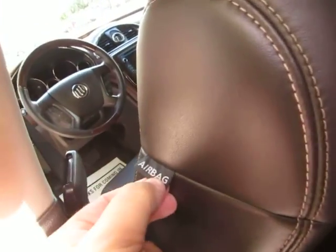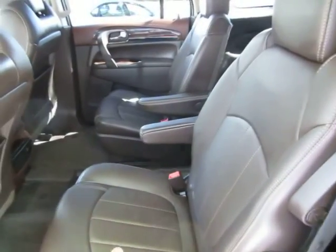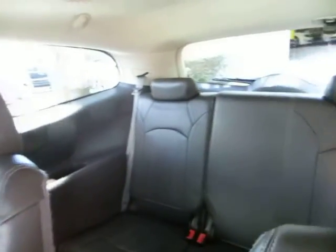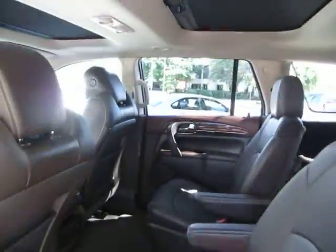Alright. This is a 7-passenger vehicle, 2 in the front, 2 more here. We got quads in the center, it's 4, and 3 in the rear row, and they all have over the shoulder belt, including the middle row passenger, which comes off the roof. Alright, you got the Bose stereo sound system. You got a little storage here and a bottle holder here.